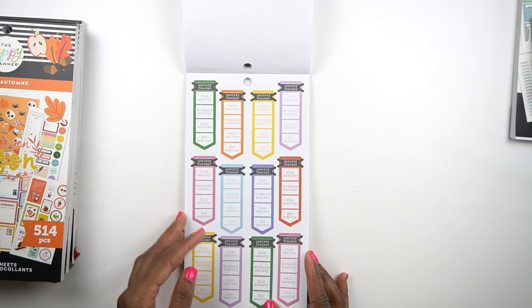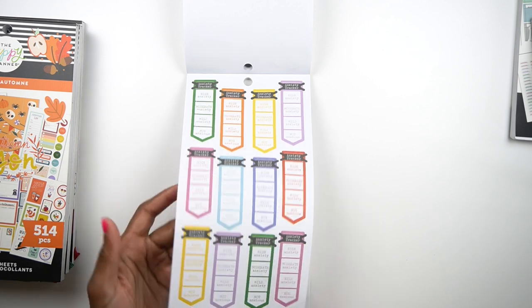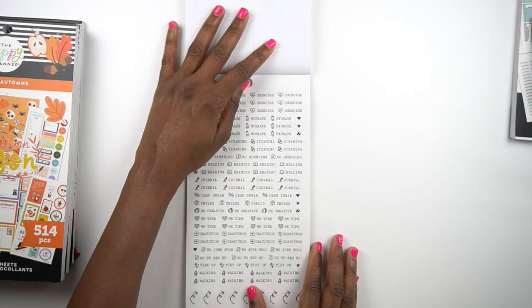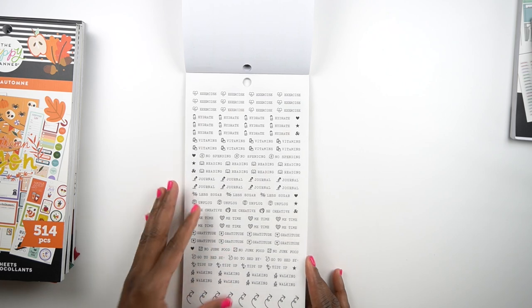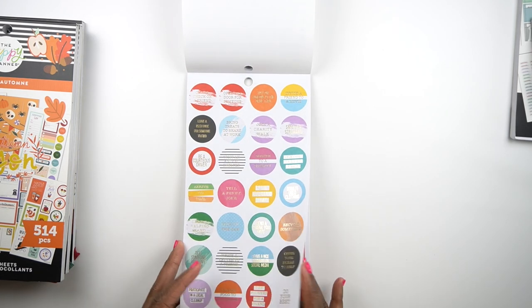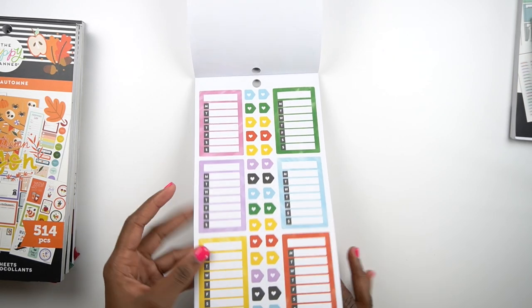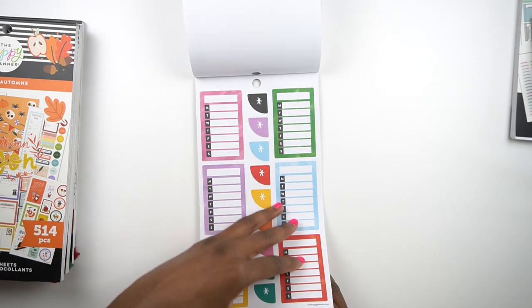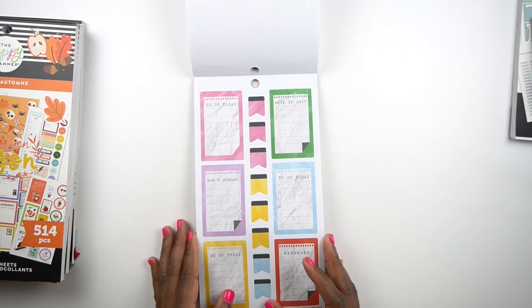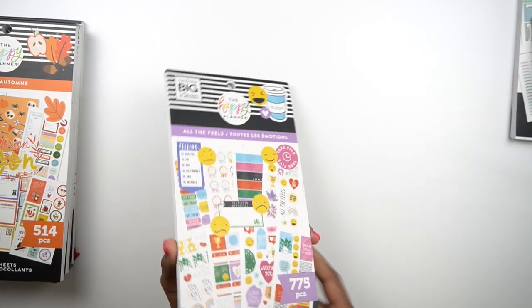Anxiety tracker. So high anxiety, moderate, mild, not anxious. All right, so this is exercise, hydrate. So those are just words. These are my favorite, the little circle quotes. And then these are just blank trackers. Don't forget, reminders. All right, that's All the Feels.